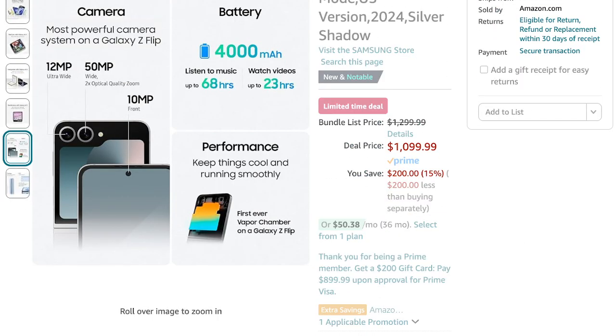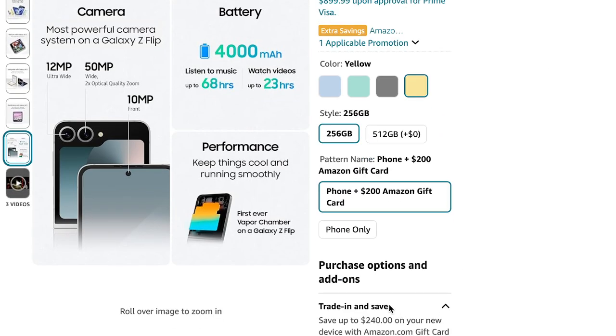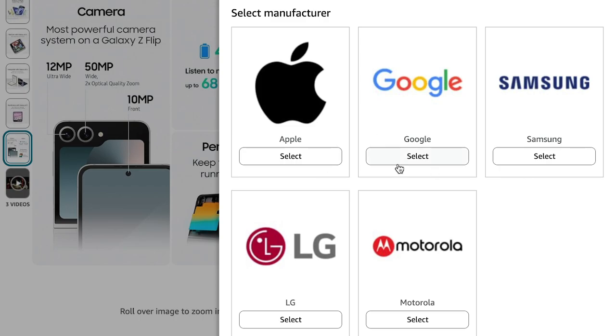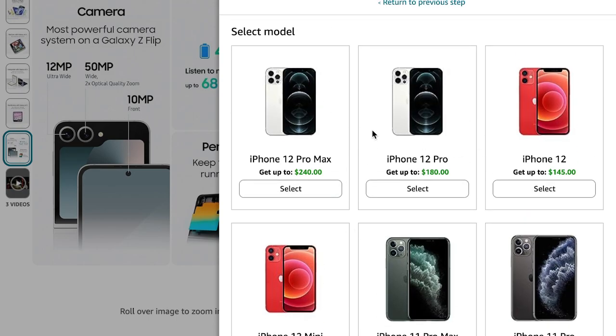I mean, if you were on the fence about buying this or not, maybe this pushes you over the edge. You can also trade in your phone, by the way. Little side note. So if you even wanted to, you get the discount plus trade in your cell phone, and you can get a certain amount of money back.